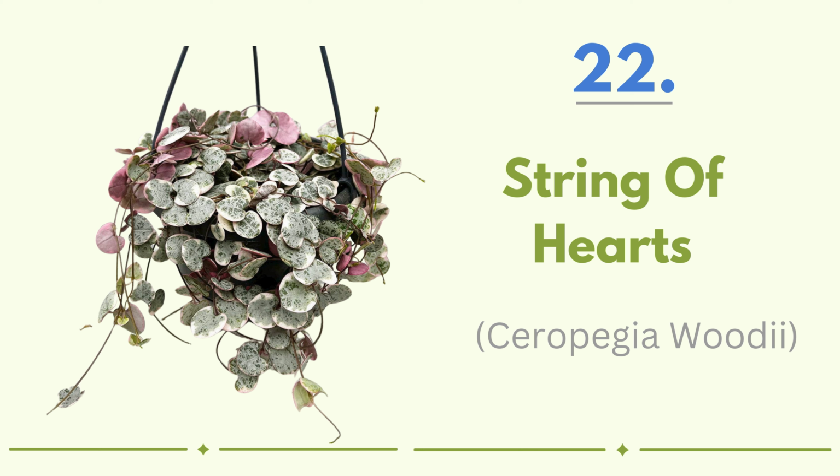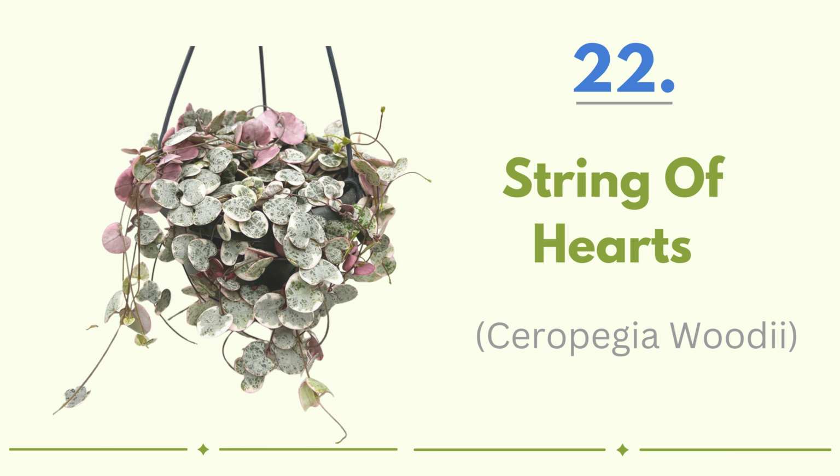This beauty thrives in bright, indirect light, and it's pretty forgiving if you forget to water it occasionally. Just let the soil dry out completely between waterings, and it'll keep thriving.